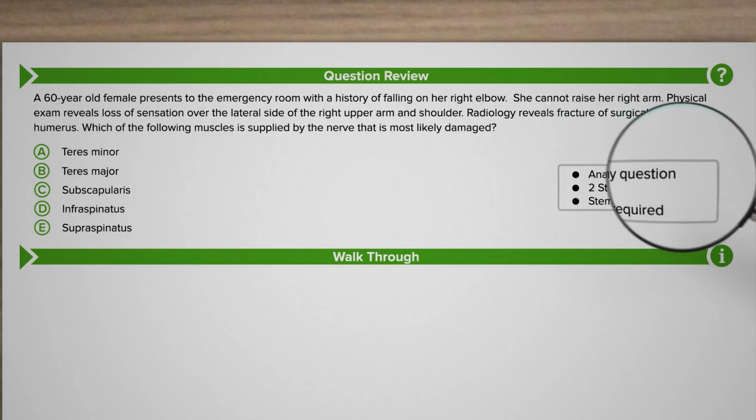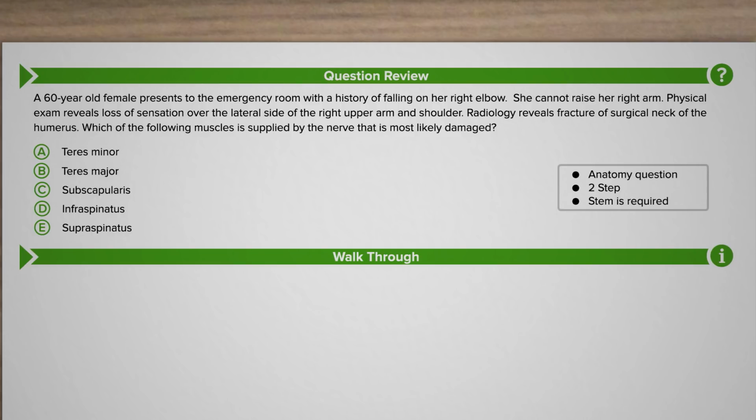And lastly, let's think about the patient and the chronicity of what we're talking about. It's a 60-year-old female who's coming to the emergency room after falling on her elbow. Well, it's an older patient who may be having fragile bones, difficulty seeing, and who's coming into the emergency room for an acute problem. And that helps us develop the clinical gestalt in our mind and imagine the patient as we think through this question.